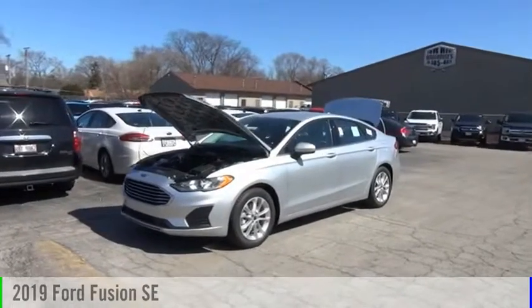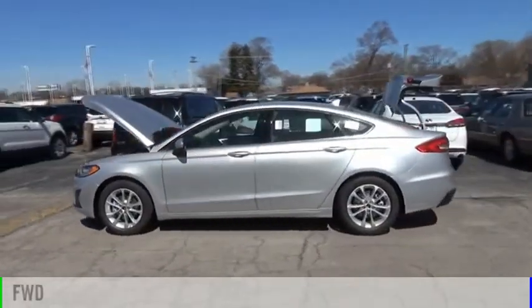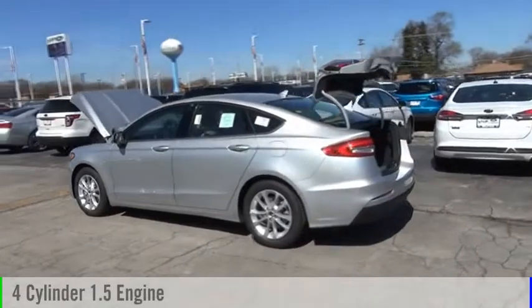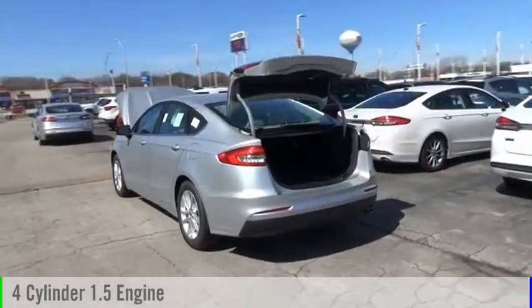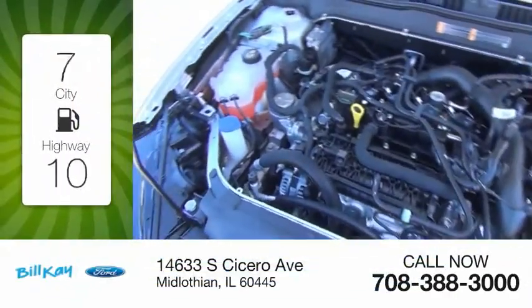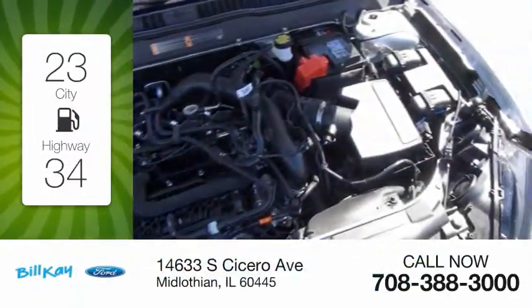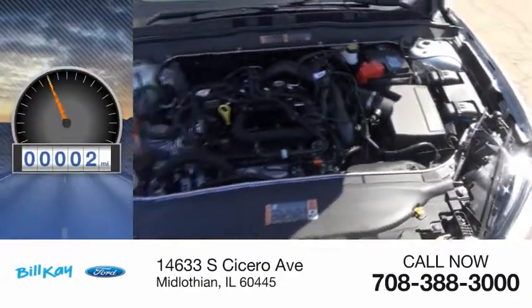Come test drive the 2019 Fusion. This vehicle is powered by a front-wheel drive, four-cylinder, 1.5-liter engine, and comes with an automatic transmission. Great fuel efficiency saves you money by requiring fewer trips to the gas station. This vehicle has less than 100 miles.